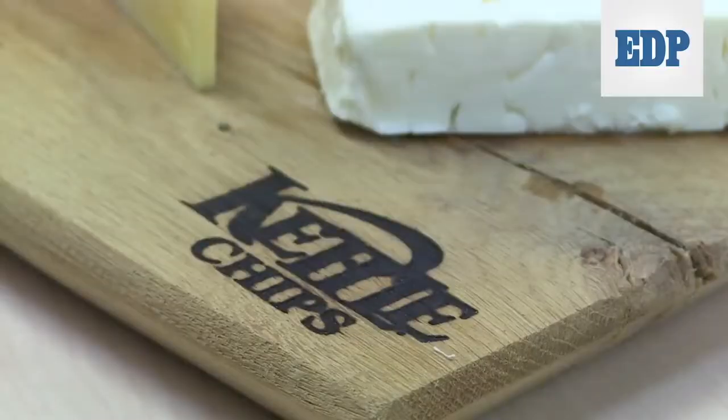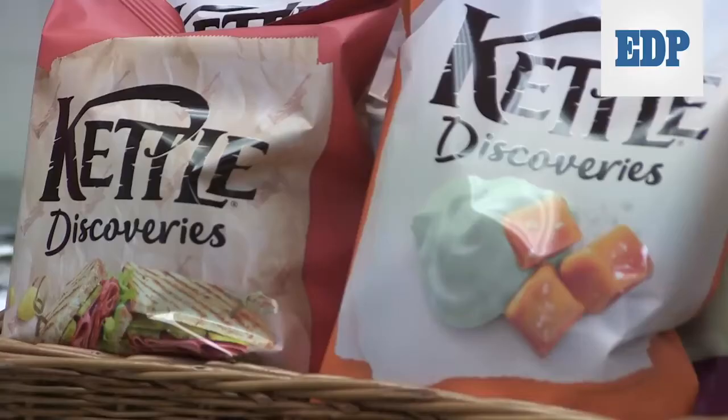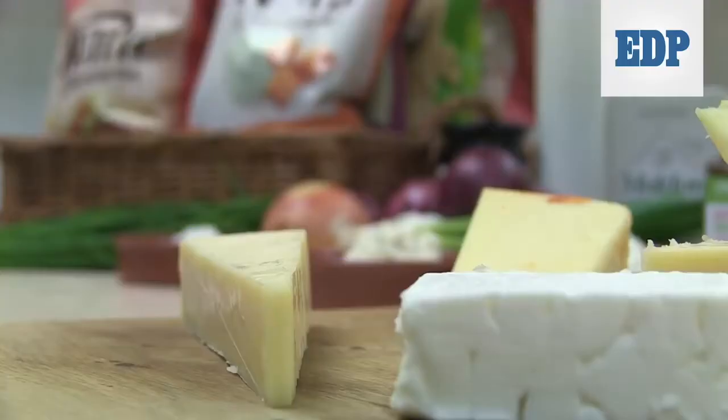Getting it onto the shelf is the best part, because of the amount of different flavour profiles I go through to get to that one that makes it onto the shop floor. Just to make a simple cheese and onion, I'll probably have 12 that I'm working on just to get to that one which will make it through to the shop.